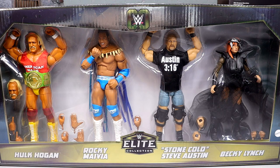Today we're back with a brand new WWE Elite box set, the Target exclusive WWE Elite 60th Anniversary Then Now Forever WWE Elite Collection 4-Pack. That was the first take, actually. I swear to God. That was pretty impressive. All right. But here today, man, we have this 4-pack featuring Hulk Hogan, Rocky Maivia, Stone Cold Steve Austin, and Becky Lynch. Very interesting pack here.